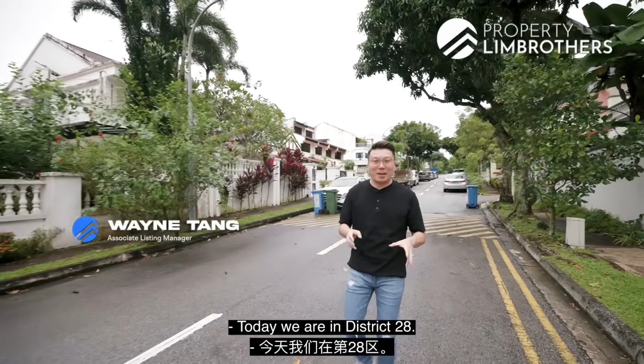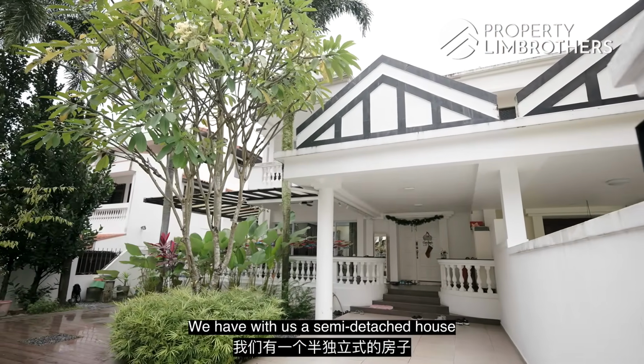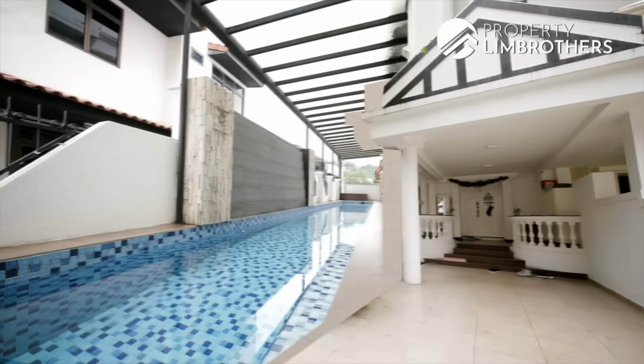We are in District 28. Where we are here, this is actually the Jalan Kayu area. We have with us a semi-detached house that's located along Lorong Tanggam Road.